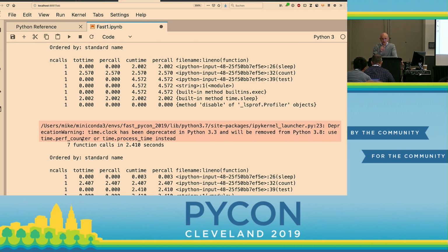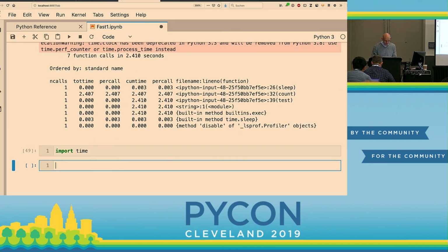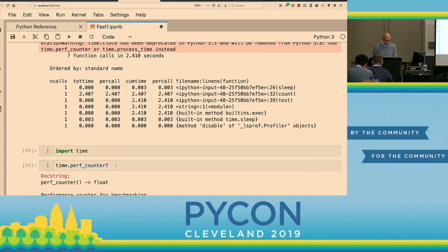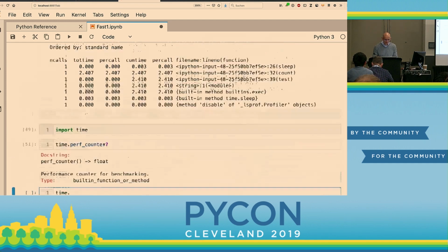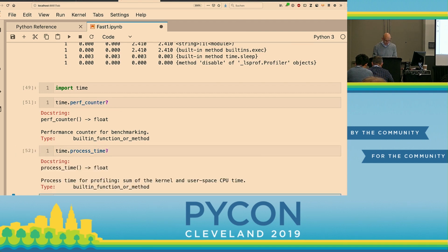So perf counter is wall clock time, and process time is process time. So let's check. Always, don't guess. Check it. Time perf counter, which is new stuff now. There's also a nanosecond version. It's the final version in Python 3. And putting a question mark tells you, yeah, performance counter for float. That's not very talkative, is it? And the other one was, what was the other one? Process time. And this must be actually CPU time. Yeah, this is CPU time, the other one is wall clock time.